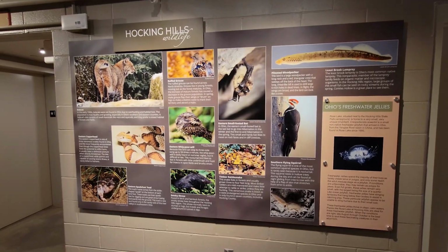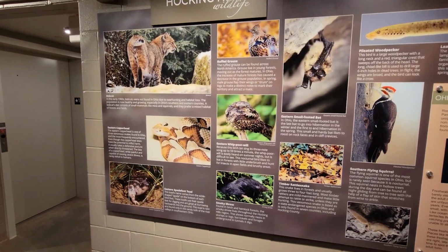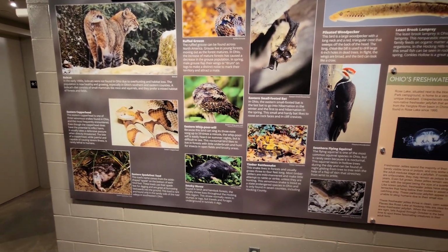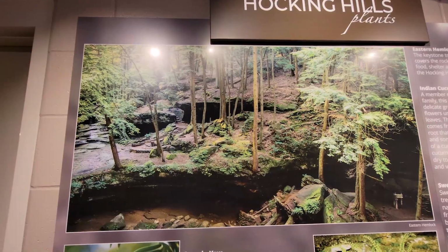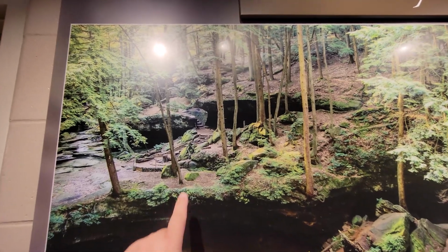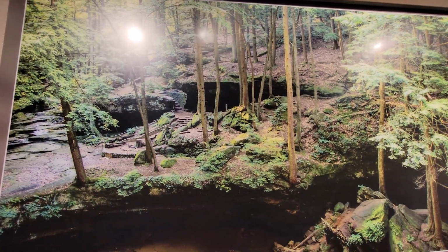So here are some of the wildlife we can come across. They have bobcats, they have the eastern copperhead, that's good to know. They also have a timber rattlesnake. These are some of the scenes we're gonna see today. All these little pathways and stuff.